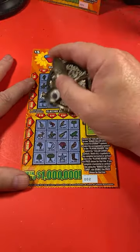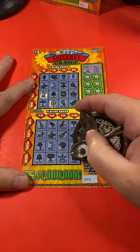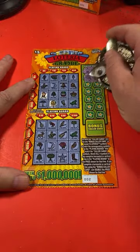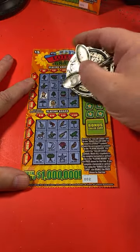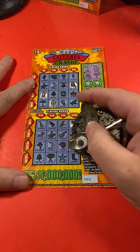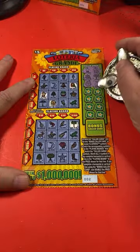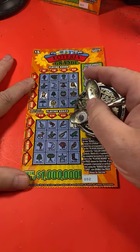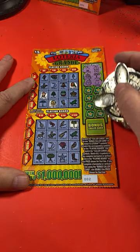The hand and melon. Hand and melon. Okay, I don't see nothing down here. A parrot and a palm. Where are you at, parrot? There's a parrot. That's a pine. That's a palm. No parrot down here. The sun, you can't miss the sun. The sun and a pear. There's the moon. I don't see either one of those.